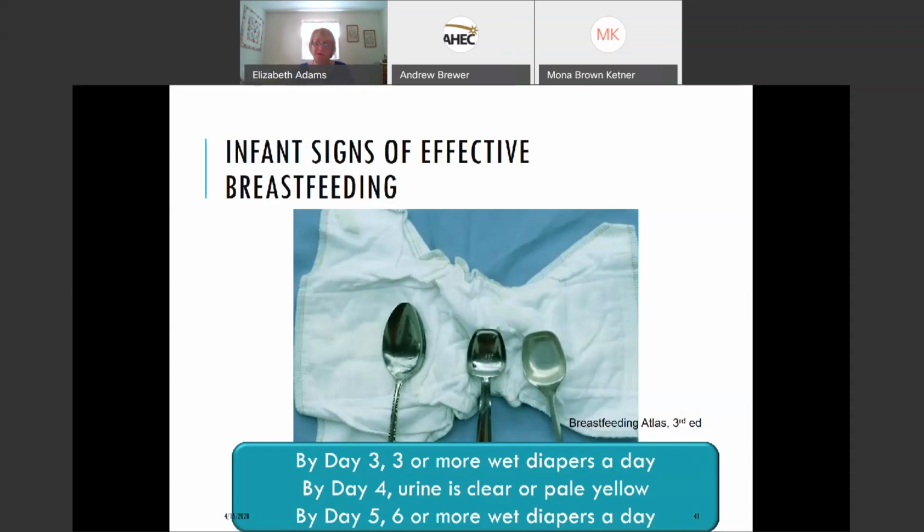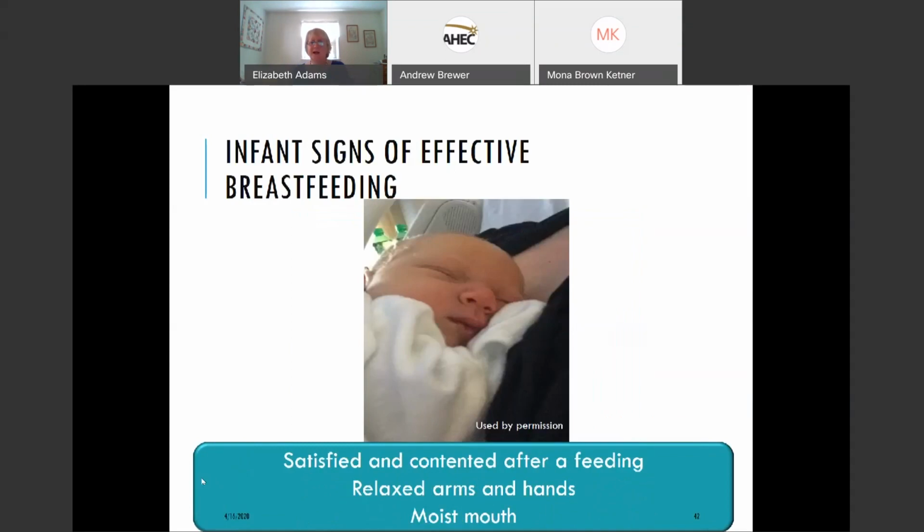You'll notice that we're looking on day 3 for 3 or more wet diapers, but by day 5, we're starting to see that increase in milk volume. We should be seeing 6 or more wet diapers a day, and the urine should be very clear or pale yellow. It shouldn't look crystally or very dark in color. It should be clear and very pale in color.